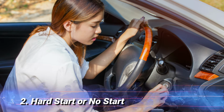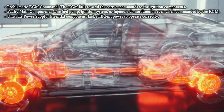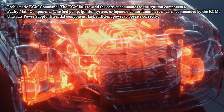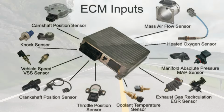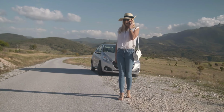Number 2. Hard start or no start. The engine starting process heavily relies on precise commands from the ECM to various components, such as the fuel pump, ignition system, and injectors. If the ECM experiences a disruption, it may fail to send the necessary signals, resulting in the engine being difficult to start or even failing to respond at all when the key is turned. This condition is certainly very disruptive to driving routines.